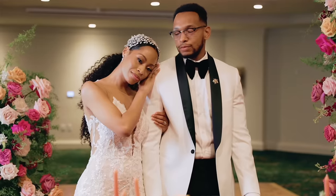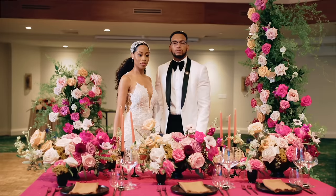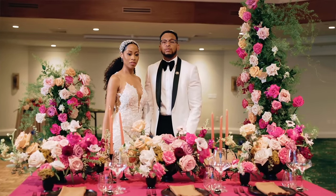So in terms of lighting, I'm using my off-camera flash, my strobe light with a 32-inch softbox, and I'm also using my 28-70 because the room has a lot of beautiful decor, so I wanna be able to capture that along with the couple.